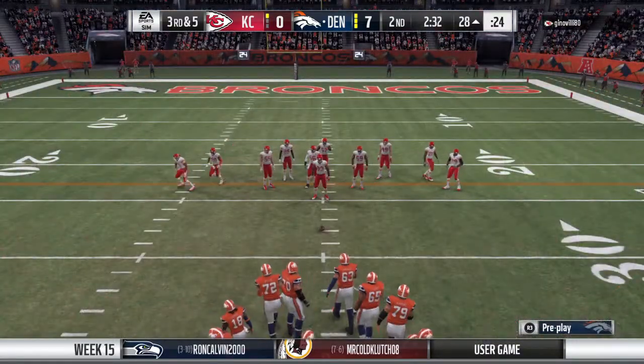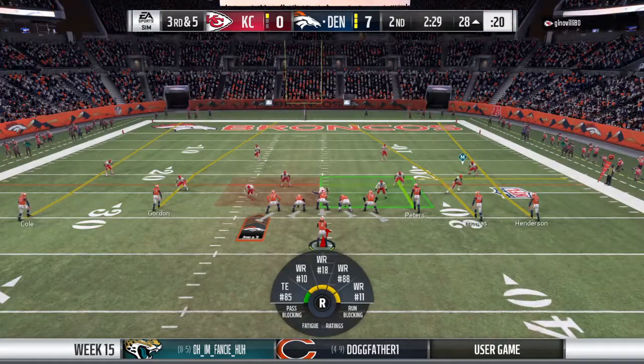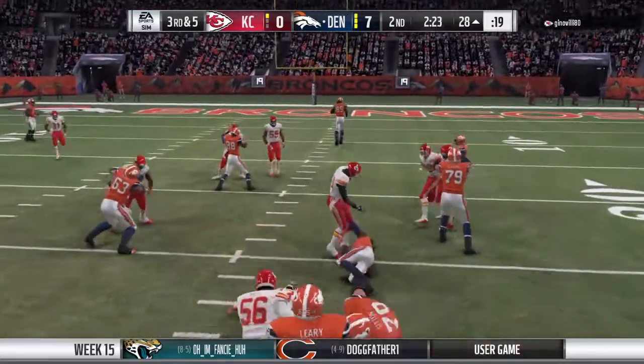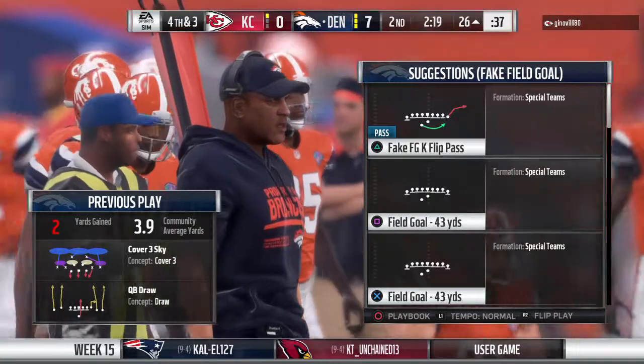So 3rd and 5, defensively expecting pass. They've got 6 DBs out there. All right, here we go. He may try and run for this. He'll get a couple of yards on the keeper, but it's going to lead to a 4th down.